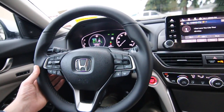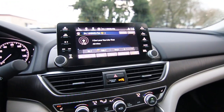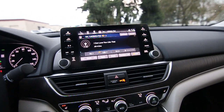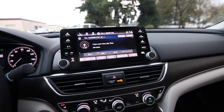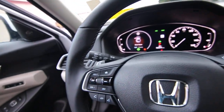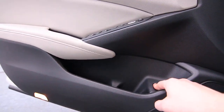You have steering wheel paddle shifters to take control of those forward gears. Updated infotainment system, rear parking camera, great sounding audio system. I think it said it was like 450 watts or something like that. It sounds absolutely amazing. That's a lot of ampage for an entry-level audio system. Doesn't look like it's any name brand audio system, so I was pretty impressed by that power rating.